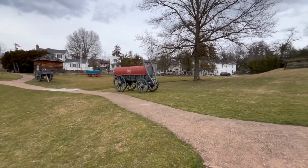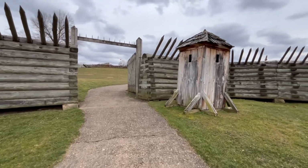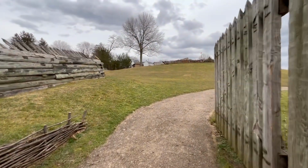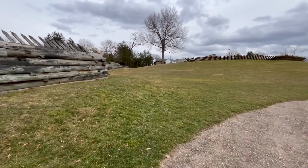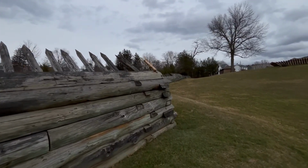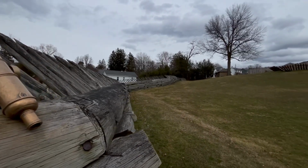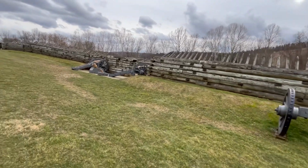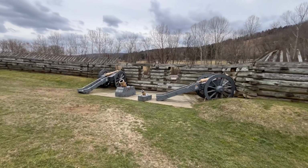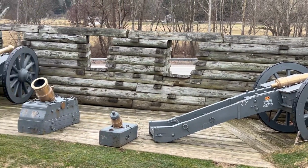All right, we will go up to the fort. Wow, here's the guard shack, the sentry box. Now this is the outer works. I'd like to mention, you'll see swivel guns at different locations at the fort, and here's one here, quite unique. It's Route 30 below us, and again, more splendid pieces of artillery, siege mortars, carriage guns.